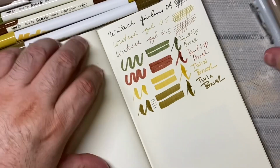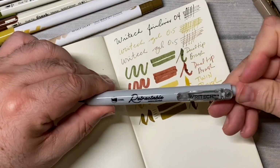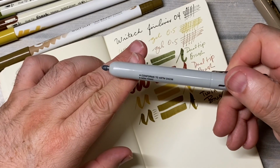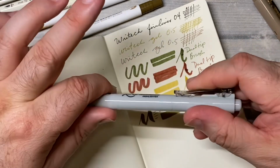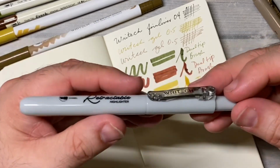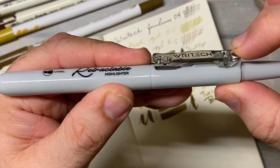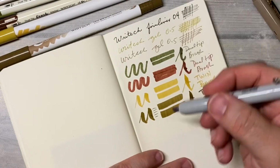And then these are retractable highlighters. And of course you can see that it is a chisel nib. It says conforms to ASTM D4236 non-toxic. And the clip is the same if you watch. I'll try to move in close. If you press it, the chisel comes out, but if you release the clip, it retracts, hence retractable.